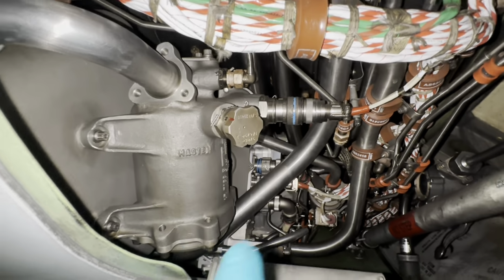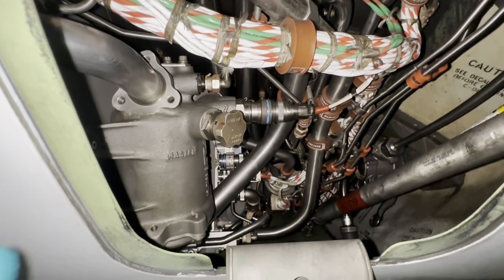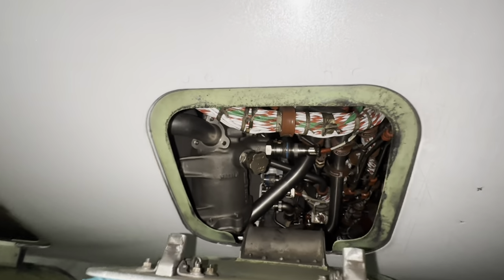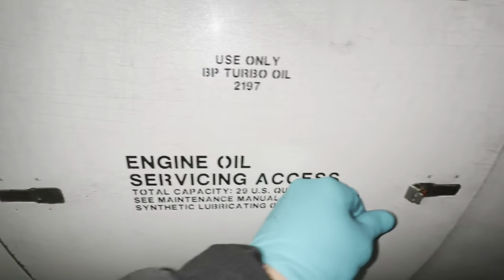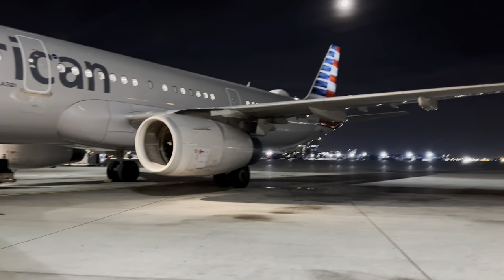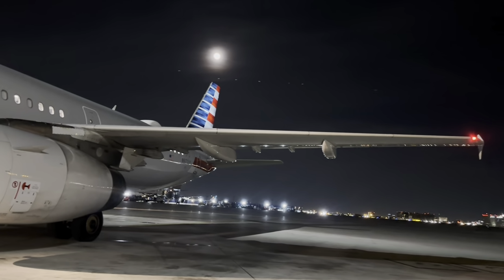If I remember correctly, on this particular engine, a quick correction: number one, master chip detector. Number two, 1, 2, and 3 bearing chip detector. Number three, number 5 bearing chip detector. Number 4, right-hand gearbox scavenge. Number 5, angle gearbox. Number 6, left-hand gearbox scavenge. And number 7, de-oiler. And number 4, bearing chip detector. There you go. Now, 7 chip detectors.